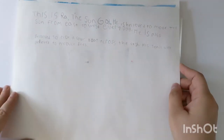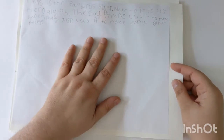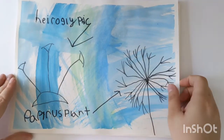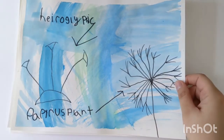So this is her version of Ra, and then on the back of her cover sheet, you can see my rule this year for her is that she has to write 4 sentences. So she wrote about Ra, the sun god. On the back of this, she wrote about the papyrus plant. And then here is her drawing of the papyrus plant and the hieroglyph for papyrus.